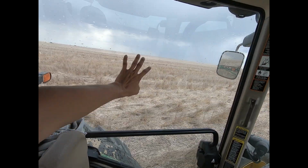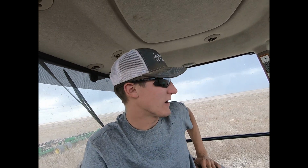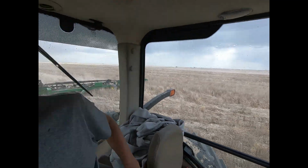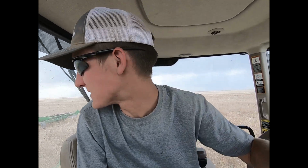Sprinkles, starting to rain. Just got going and now it is starting to rain on me. I'm gonna try to finish this half of a pass, quarter of a pass, I think. It's about half a mile before the rain comes in. That way we're at kind of an even stopping spot, but I don't know. It's kind of moving in pretty quick, but I don't got much left. So hopefully we can get at least this pass done.